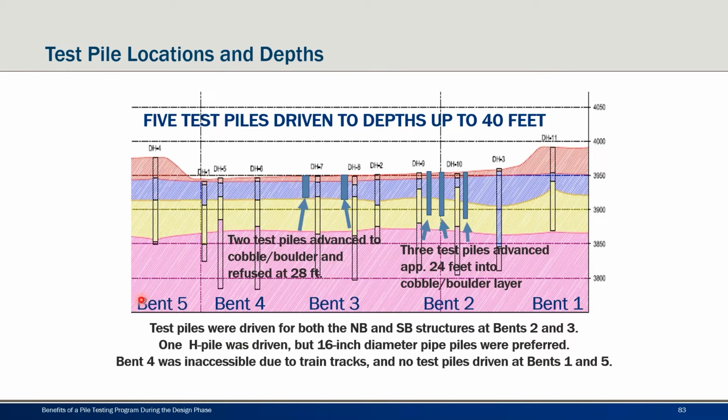So we drove 5 test piles across the site. Mainly for access, we took the 2 heavy loaded intermediate foundations and we did a test pile at each bent.